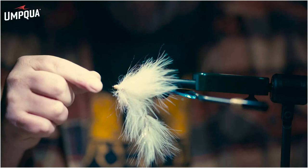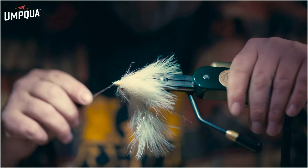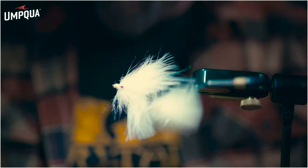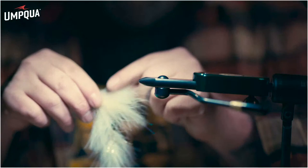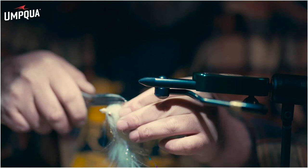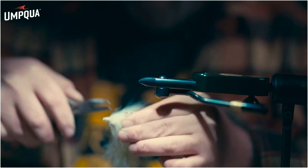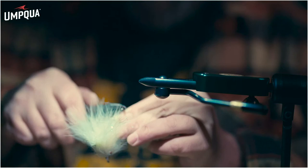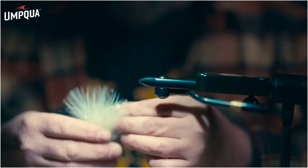And if there's any problem at the end, like a little piece that you don't want, there's usually a little leftover glue on my bobkin that I can use to brush any pieces that are hanging low off. And then again, I'll just give it a quick spin. The final process to this fly is taking those barbs and laying them flat. Get those barbs out of the way. Knock those barbs off.